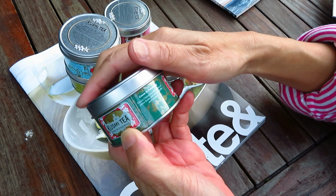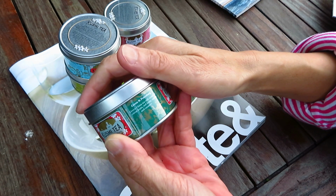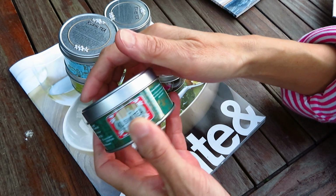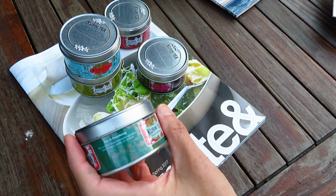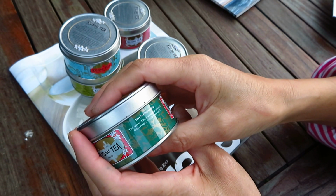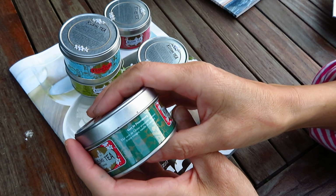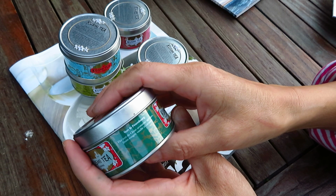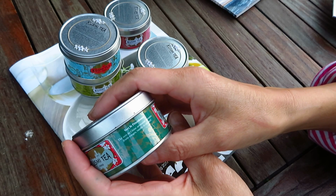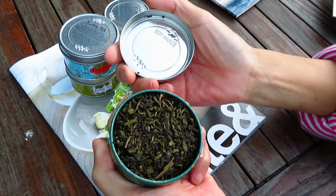Green St. Petersburg. Green China tea with scents of citrus fruits, red fruits, vanilla, and caramel. Sorry. Okay. Vert Saint-Pétersbourg. Des verres de Chine aromatisés agrumes, fruits rouges, vanille et caramel. Agrumes, citrus fruits. Wow.